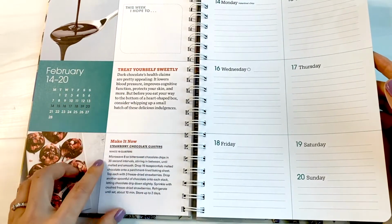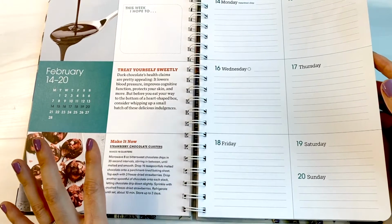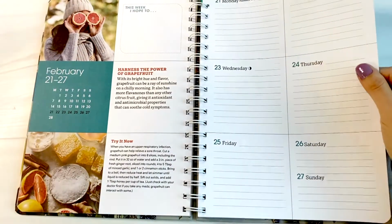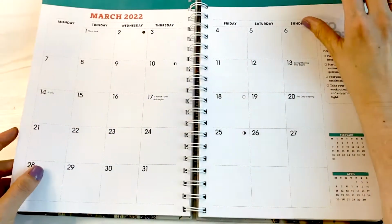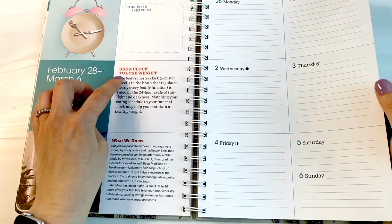Treat yourself sweetly. Dark chocolate. I'm a milk chocolate girl. I know everyone talks about how great dark chocolate is, but I'm like, if it has to be dark, I don't even want it. Seriously, I'll just skip it. Grapefruit. Ooh. Those are hard to eat. I actually don't eat grapefruit. I like tons of other citrusy products. I think I'm okay without doing that.